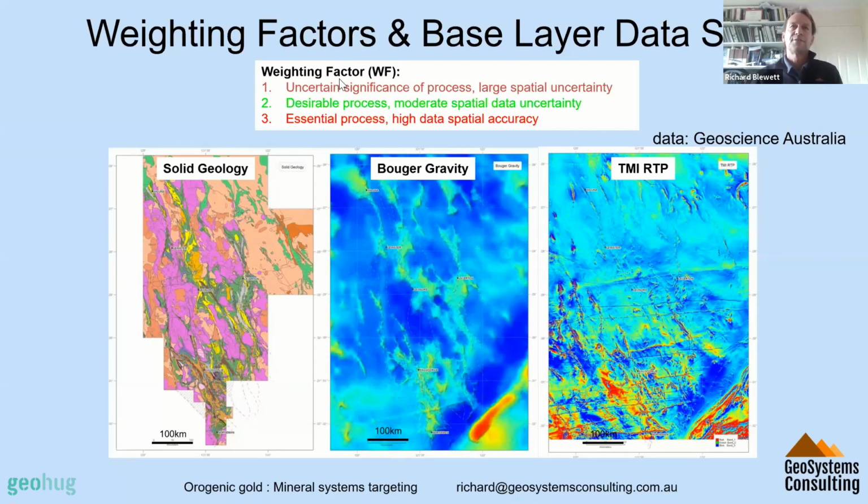I just want to touch on weighting factors because they appear through the talk. So we assigned a weighting factor of 1 where we were not certain that the process was that critical, or we were uncertain of the significance of that process, or it had large spatial uncertainty. In contrast, if we thought that this process was absolutely essential and we had high spatial accuracy, we'd give it 3. So as we start to stack this up in a GIS, and I'll show you as the talk progresses how this happens, we're weighting the things that we're more confident about, both spatially and conceptually. And weighting factor 2 is somewhere in the middle. Now, they're somewhat arbitrary, and you can play with those numbers. And the beauty of this approach is there's the data, there's the interpretation.